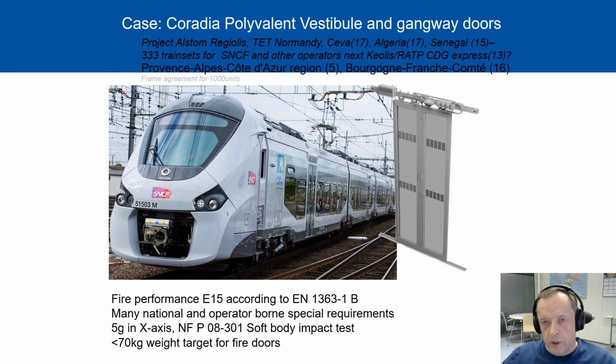A more typical gangway door is this example from the Coradia Polyvalent platform, so the Regiolis and so on, trains in France. E15 fire door according to EN 1363-1B, the good old standard, and many national and operator-borne special requirements on top of that, mainly regarding components and materials to be used, and a specific NF standard required soft body impact test for the glass, and low weight target for the fire doors, 70 kilos in this case.